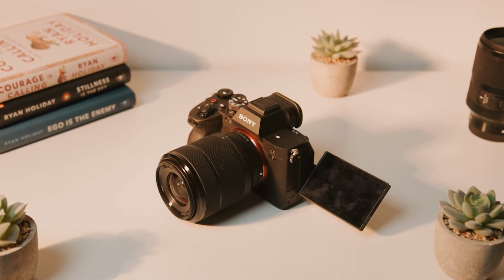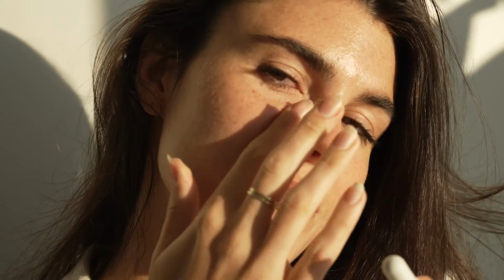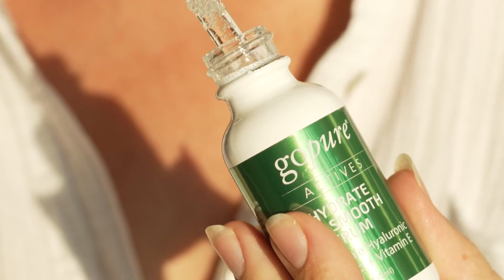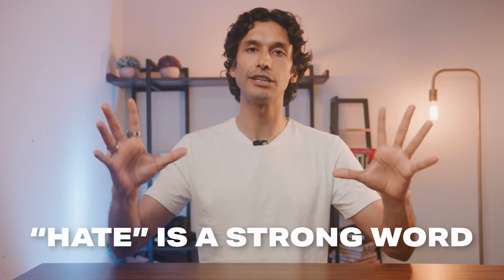But because this is a 33 megapixel sensor, going into Super 35 crop mode, you still get a native 4K image, and in my opinion, there is no quality loss at all. And if you've ever seen me talk about the A7 IV before on this channel, I've always hated the 4K crop mode because I hate the idea of having a full frame look, then cropping into your sensor, and then having to reframe all your shots. I still hate that. But there's one thing that I did not realize before.